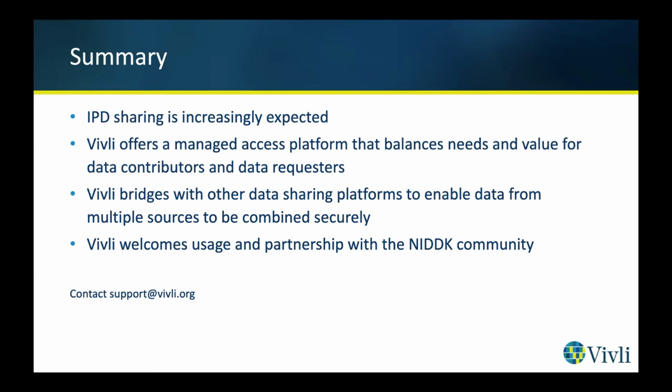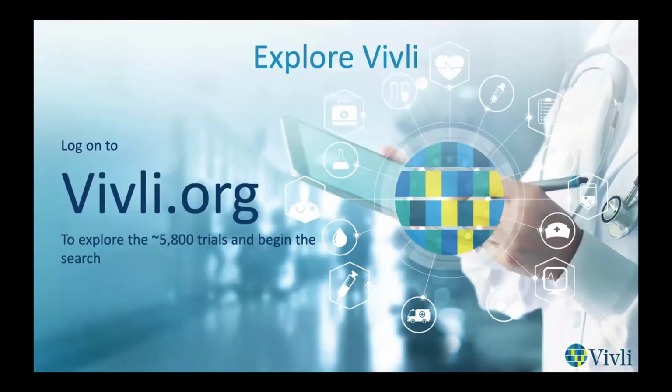So we certainly welcome usage and participation from the NIDDK community. As you see, there's a lot of studies from IBD on there and diabetes as well. So please contact us at support@vivli.org, and I will stop there, reminding you that there are over 5,800 trials on Vivli for you to start looking at right away.